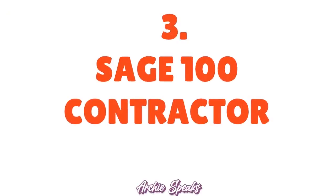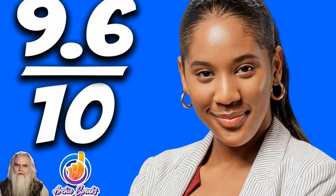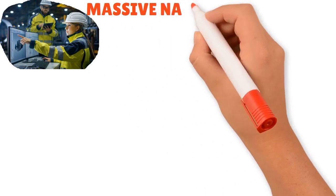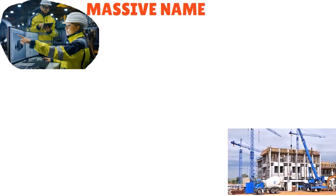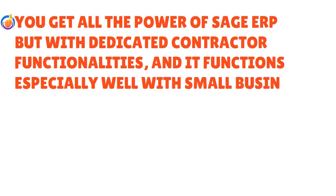Number 3, we have here Sage 100 Contractor, our score is 9.6 over 10, and this is a top construction industry software. We love the fact that you can do a lot of stuff with this tool. Sage is really a massive name in the construction industry, and you get all the power of Sage ERP, but with dedicated contractor functionalities, and it functions especially well with small and medium-sized businesses.